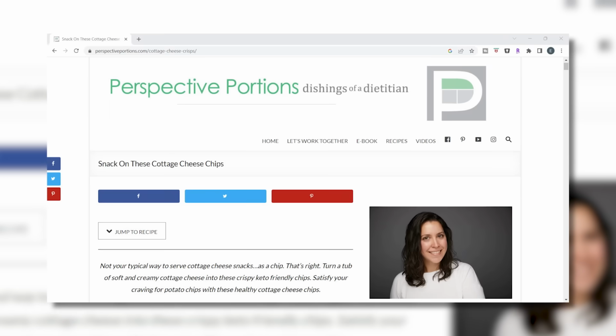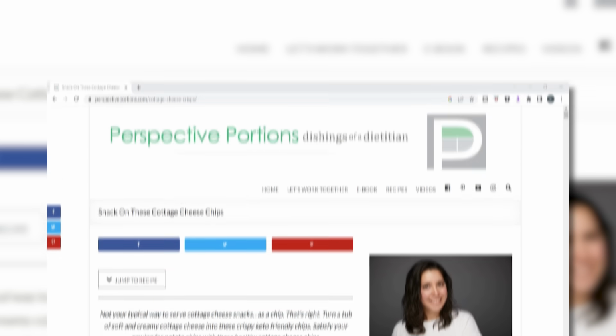So the original recipe that we followed was by PerspectivePortions.com. And pretty much what she did was she took Trader Joe's cottage cheese and she put it into a bowl, and then she added things like garlic and pepper. We're not going to be adding any seasonings because we're going to be adding those at the end.